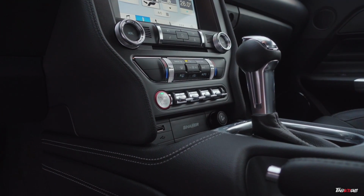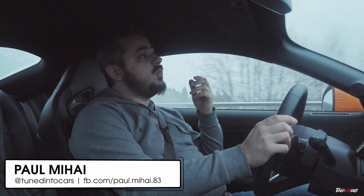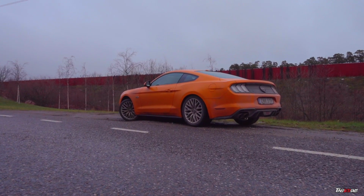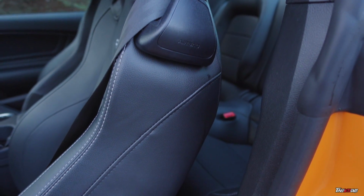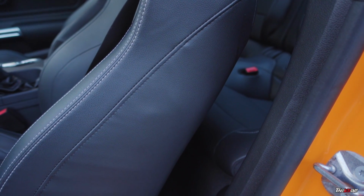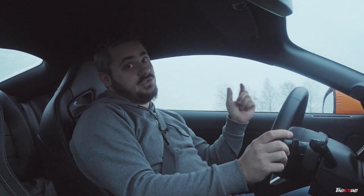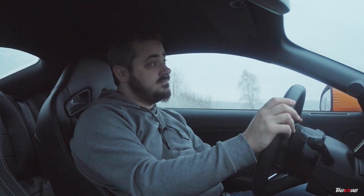Talk about overkill. It's 2 meters wide, it's almost 5 meters long, and it weighs 1.8 tons. But despite that, it's smaller on the inside than my M2 is. So yeah, I think unnecessary is the right word for this car. But you know what else is unnecessary? Chocolate cake. And I don't see anybody complain about that.